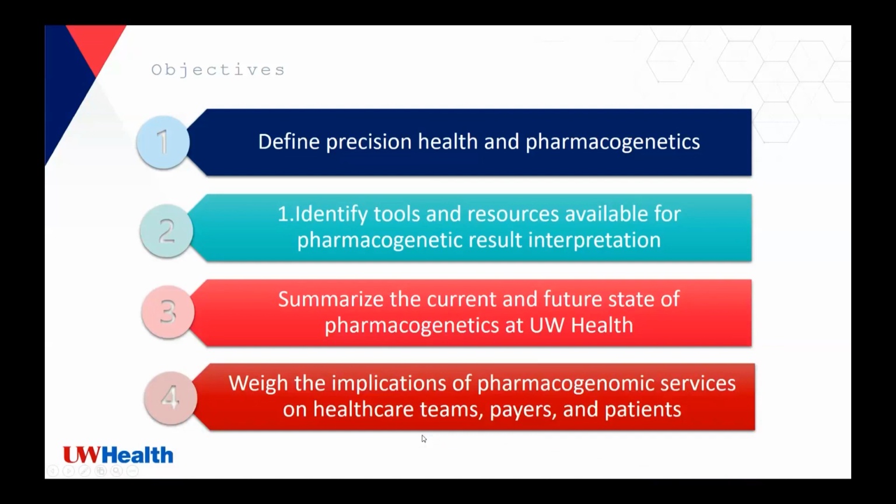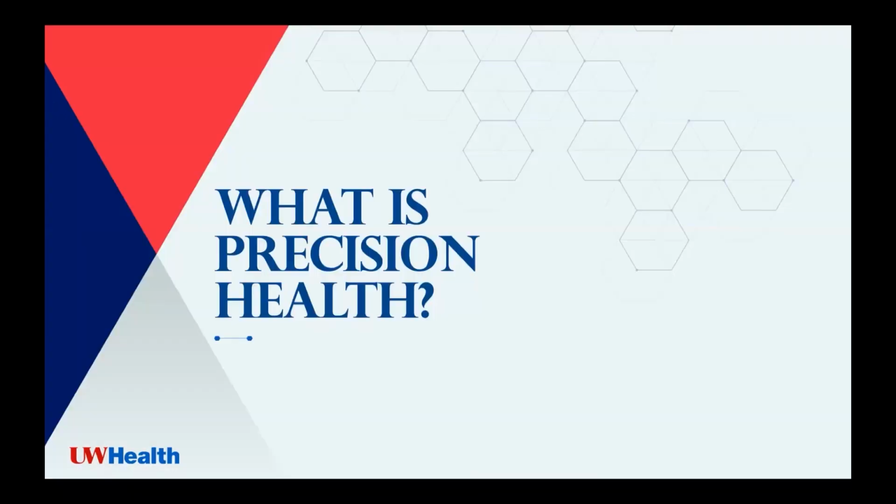So the objectives of today's presentation are to, first of all, define precision health and pharmacogenetics, identify tools and resources available for pharmacogenetic result interpretation, summarize the current and future state of pharmacogenetics at UW Health, and then weigh the implications of pharmacogenomic services on healthcare teams, payers, and patients.